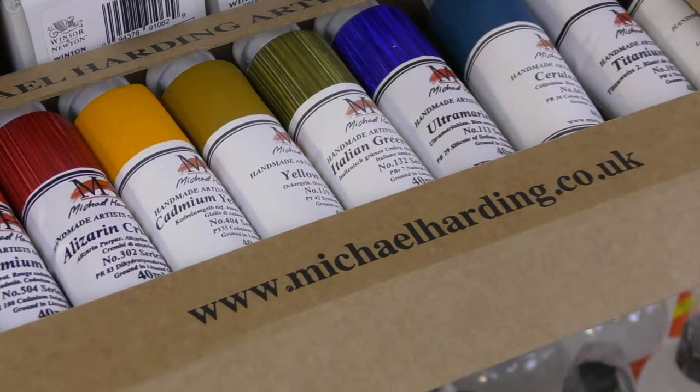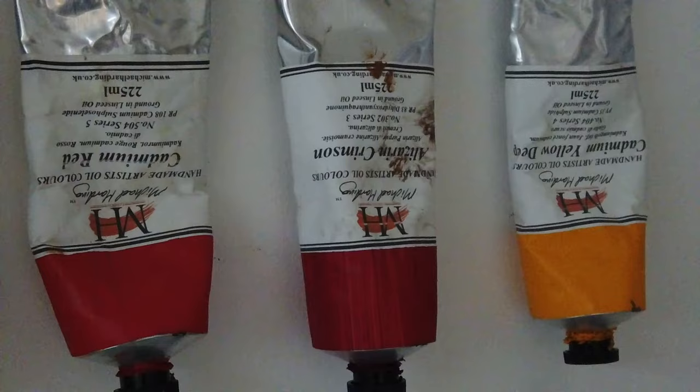What I love about Michael Harding paints is the technique I use right now goes so well with the quality of the pigments. So usually I would stretch the paint really thin with solvents or impasto medium. But with these paints, they seem to be as vibrant as before, even when they're stretched really thin, which is incredible.